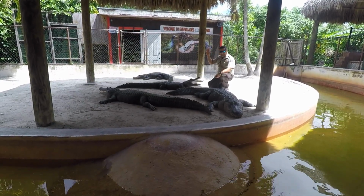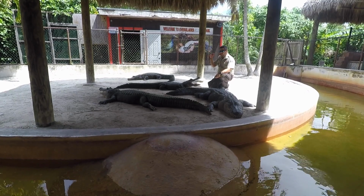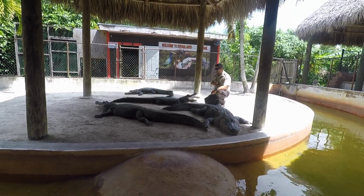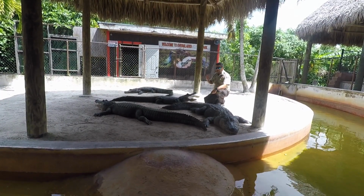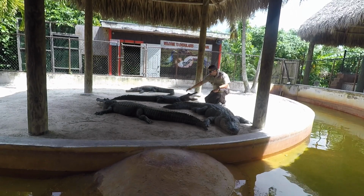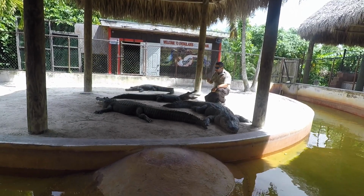That means they bite stronger than a shark, a hippopotamus, hyena, pit bull. I don't care what you compare them to. These guys are on top of the list. Now they have a very big bite, but a very small brain. It's about the size of a walnut located behind here. So they're not exactly geniuses, okay?